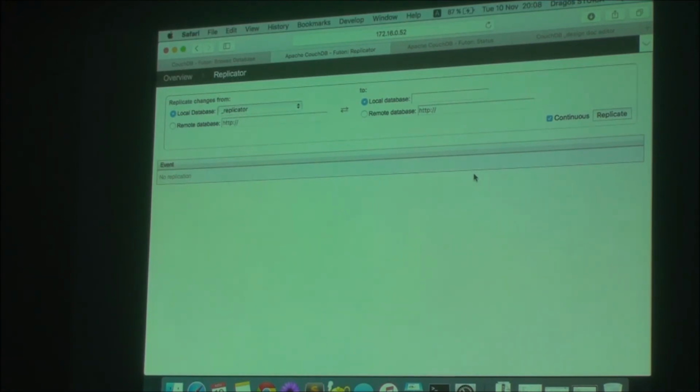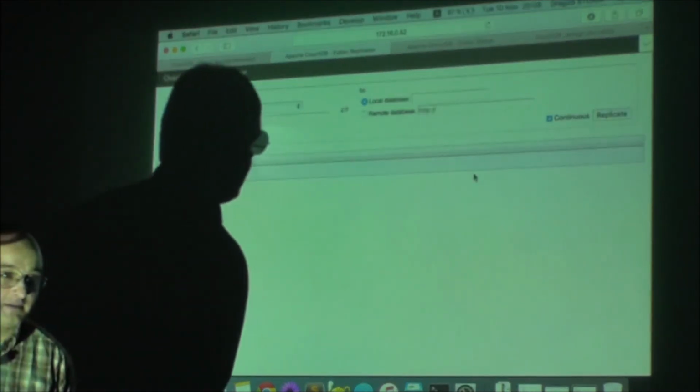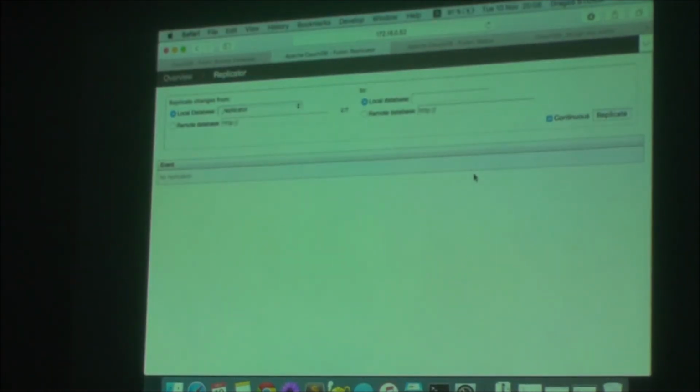For example, you do a PUT and make a new record, a new document, on one server, and then you read from the other servers, but your record is not there. You don't read it yet because they replicate. This is the replicator. So the replicator replicates the database that is put to the others. It can be continuous or not continuous, whatever you want.